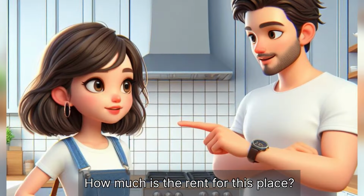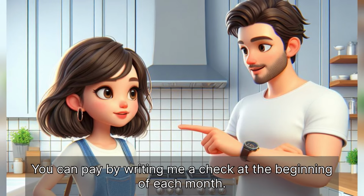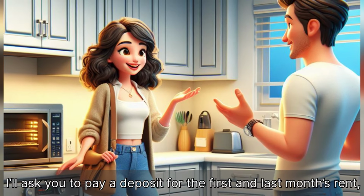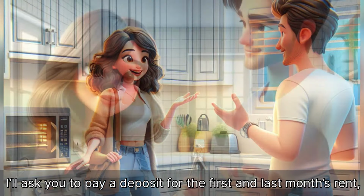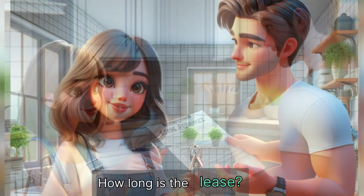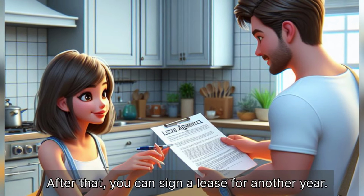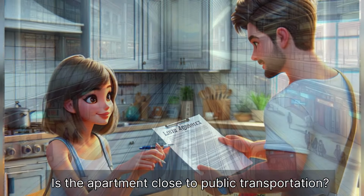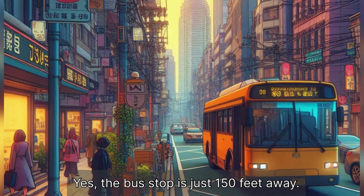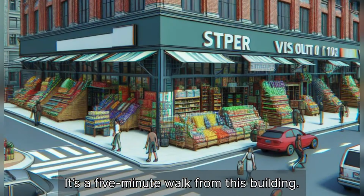How much is the rent for this place? $800 a month. You can pay by writing me a check at the beginning of each month. And the deposit? I'll ask you to pay a deposit for the first and last month's rent, which would be $1,600. How long is the lease? 1 year. After that, you can sign a lease for another year. Is the apartment close to public transportation? Yes, the bus stop is just 150 feet away. It's a 5-minute walk from this building.